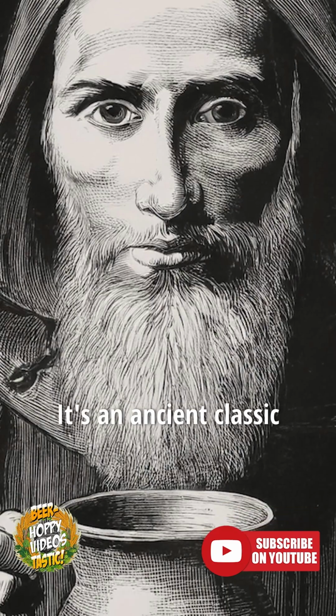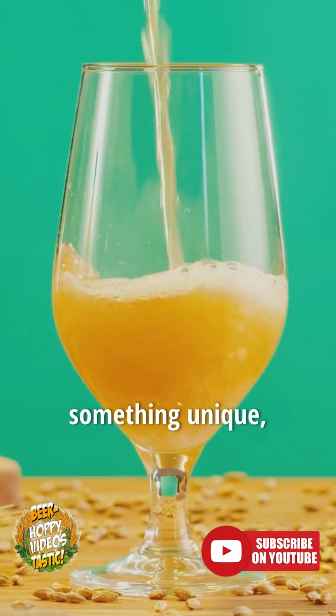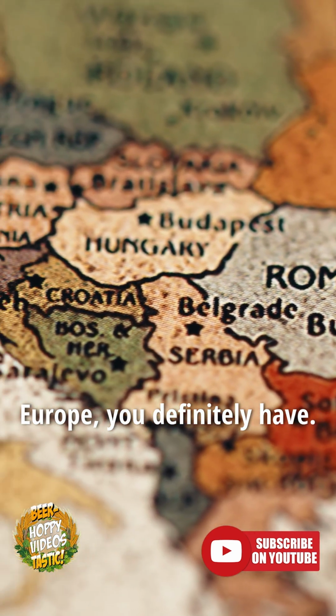And the first one, it's an ancient classic that's ridiculously easy to make, and you might already have everything you need sitting in your pantry right now. Let's dive into something unique, refreshing, and packed with history: kvass. Had ever heard of it? If you grew up in Eastern Europe, you definitely have.